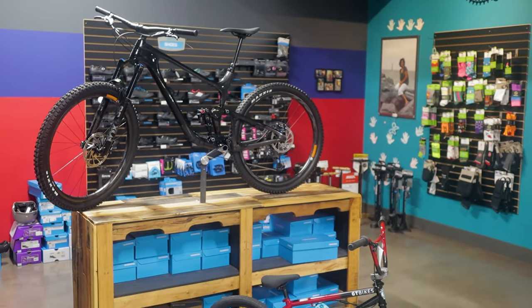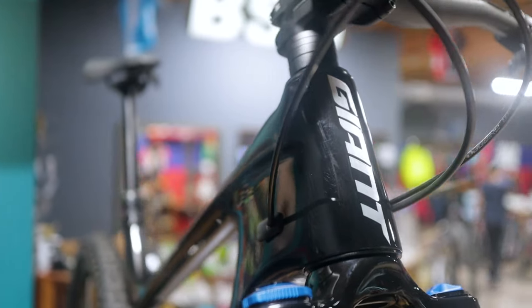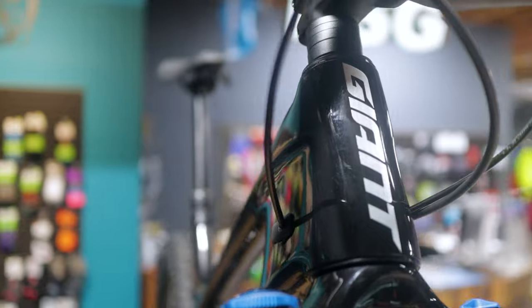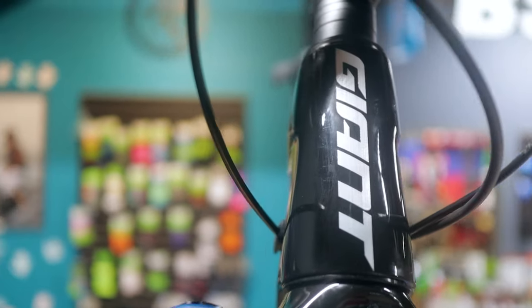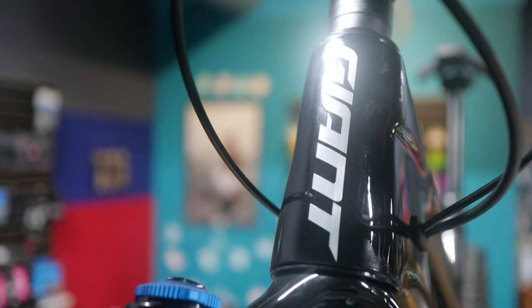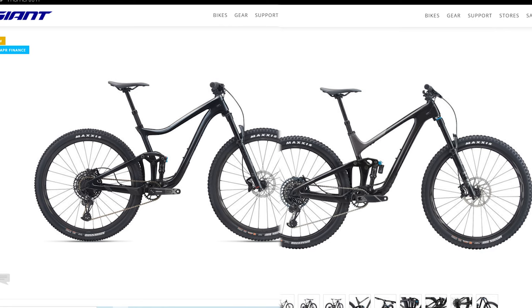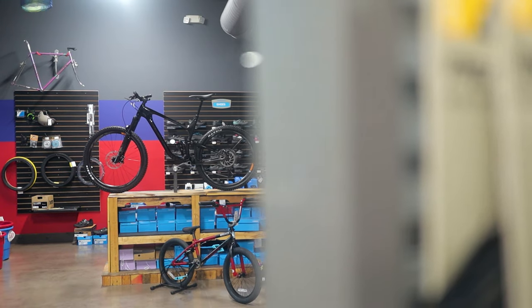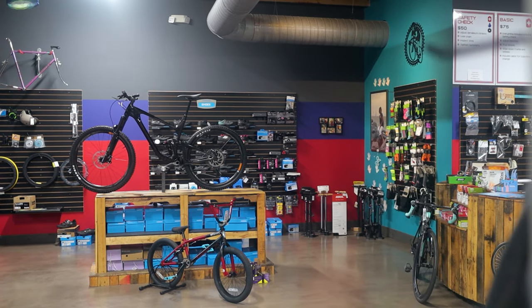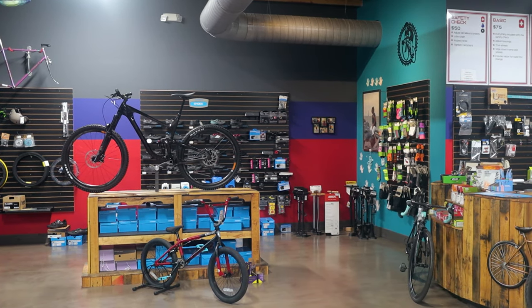So, you know, a flip chip's a toss up, but I think the lines on the bike, like if you compare this bike to the regular aluminum Trance X, they don't look alike at all. This carbon frame is completely redesigned for a Trance X. Totally different looking frame design than the standard Trance Advanced Pro. And the Trance Advanced Pro 29 does not look bad at all. It's not a terrible looking bike, but to me, when you compare it to this thing, that Trance X to me looks like an awesome trail bike.